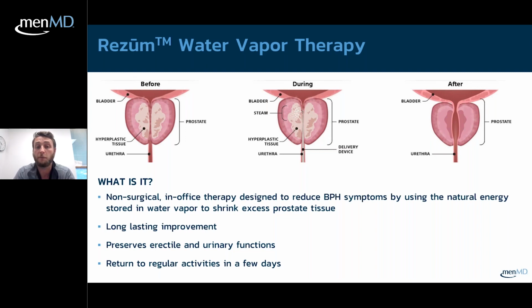And one of the great first line options that I typically will engage with my patients on is to consider office-based options that are FDA approved that may help to shrink that prostate on a more permanent level and help you to avoid medications or come off of medications. One great option is the Resume water vapor therapy.